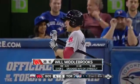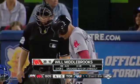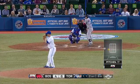Will Middlebrooks is the guy that hit that hot shot. Looked like a base hit in the fourth inning. But Laurie dove to his left and started the 5-4-3 double play.